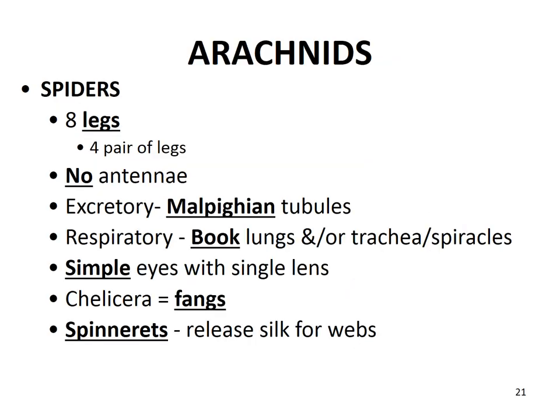Spiders we'll talk about first. Spiders, you can identify them because they will have eight legs. They do not have antenna. For excretory purposes, they use something called Malpighian tubules. Respiration, they use something called book lungs or the trachea with spiracles. They do have simple eyes with a single lens. Many of them will have multiple eyes, like eight eyes. They have chelicera, which are their fangs, and they do have spinnerets, so they can produce silk for webs.